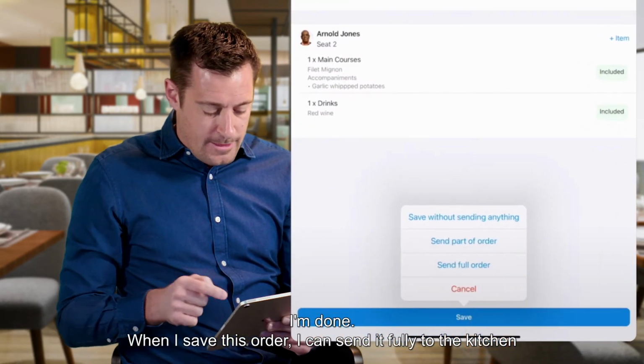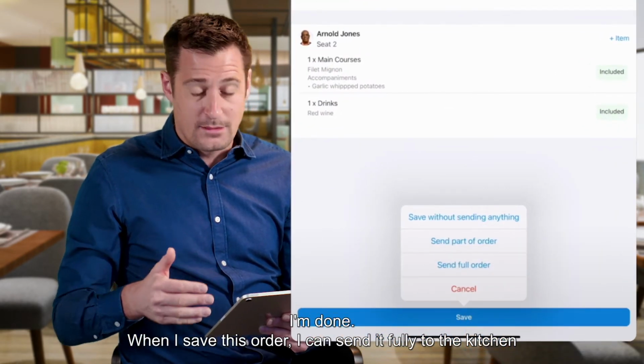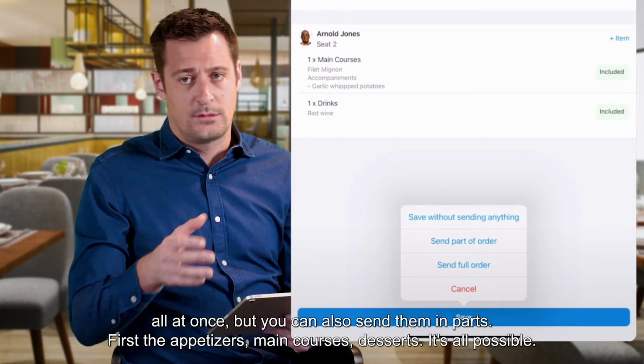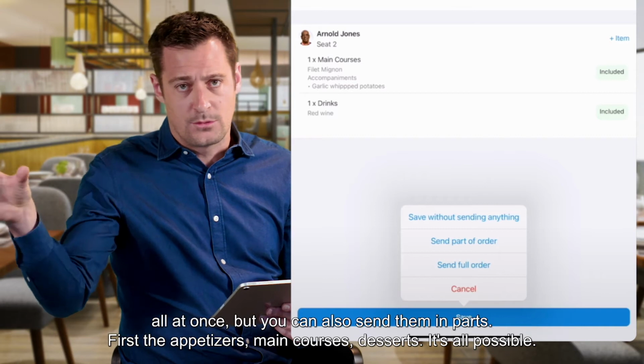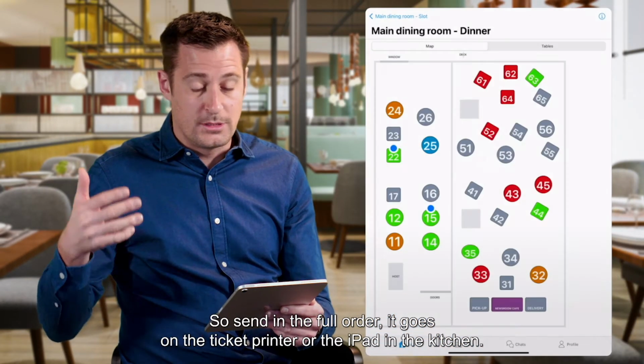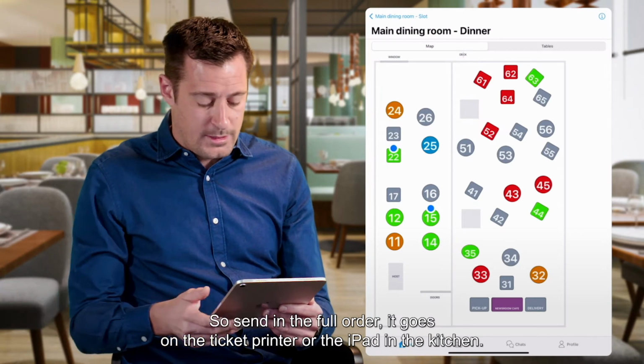I'm done. When I save this order, I can send it fully to the kitchen all at once, but you can also send it in parts. First the appetizers, main courses, desserts, it's all possible. So send in the full order. It goes on the ticket printer or the iPad in the kitchen.